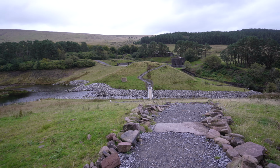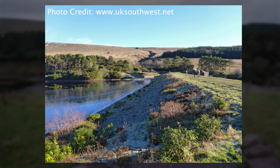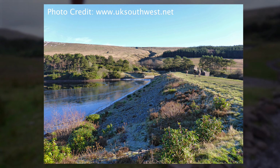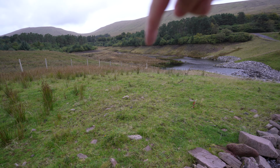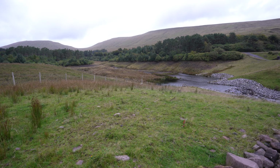See, this is one side of the dam, that's the other side of the dam. So at one time, all of this would have been full of water. And you can see the tree line that runs along here. That was obviously the water line at one point.